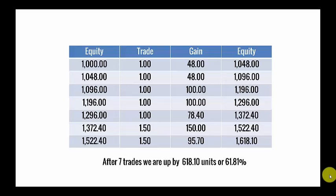Now by the time I get to trade number 6, my equity is up to 1372.4. At that point I decided to up the ante again, still having it pretty small at 1.5, and I then got a gain of 150, so I made 100 pips. The next gain gave me £95.70. So at the end of the 7 trades I'm up by 61, nearly 62%.